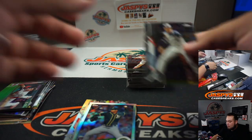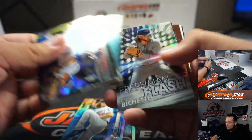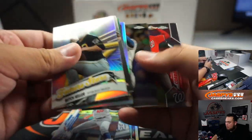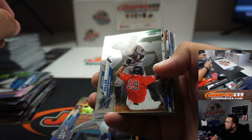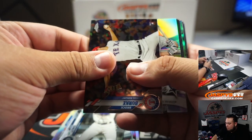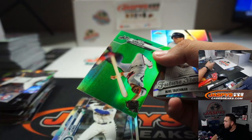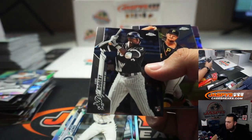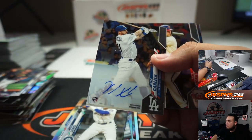Dustin May Refractor. Look at Julito Green. Garlic.